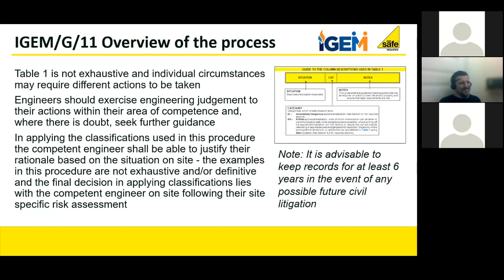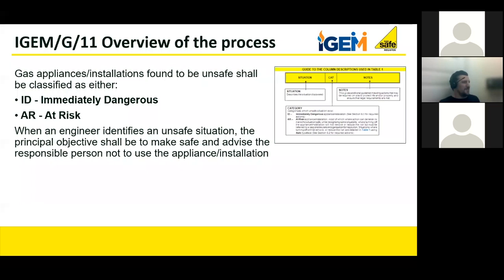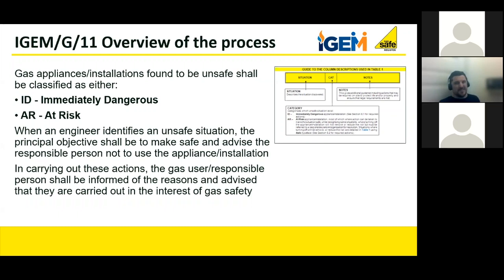Gas appliances found to be unsafe shall be classified as either immediately dangerous, as we've said before, or at risk, dependent on the level of danger. So when you identify an unsafe situation, the principal objective is to make safe and advise the responsible person not to use the appliance or the installation. And in carrying out these actions, the gas user or a responsible person shall be informed of the reasons and advice that they're carrying out in the interest of gas safety.